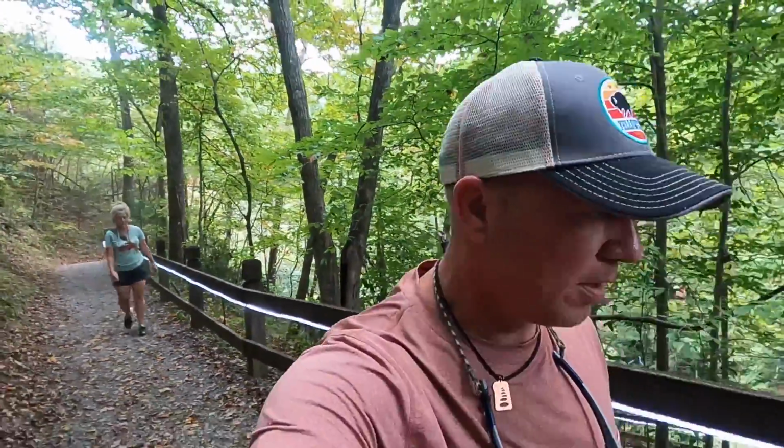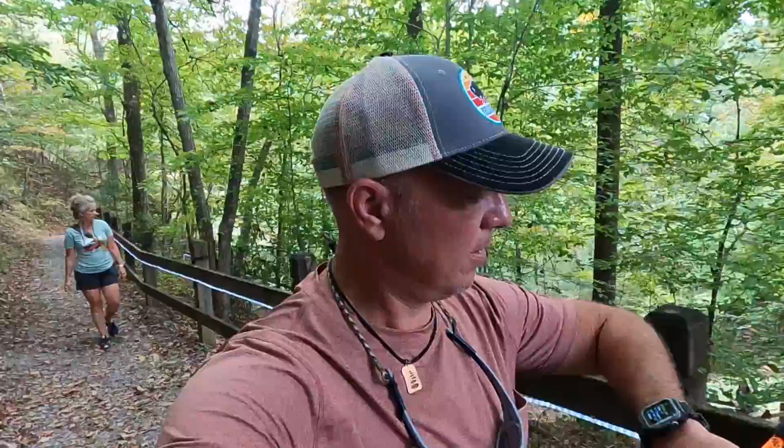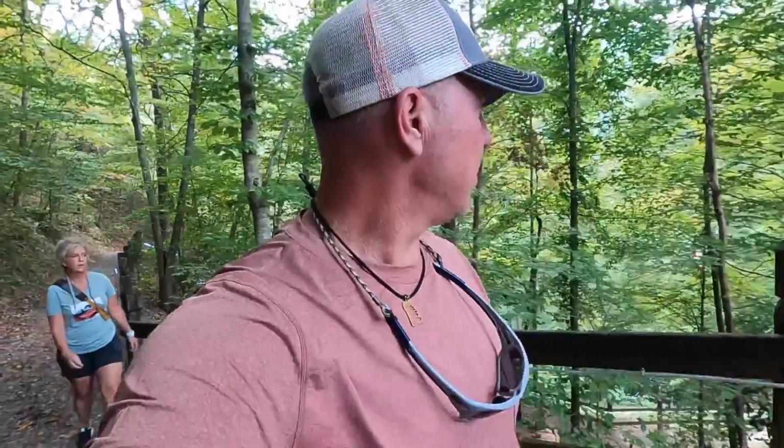We made it up the long trek back up the hill. It wasn't bad. I think it's like 326 feet. I mean, if you can walk it, walk it. Not bad, it's good exercise.